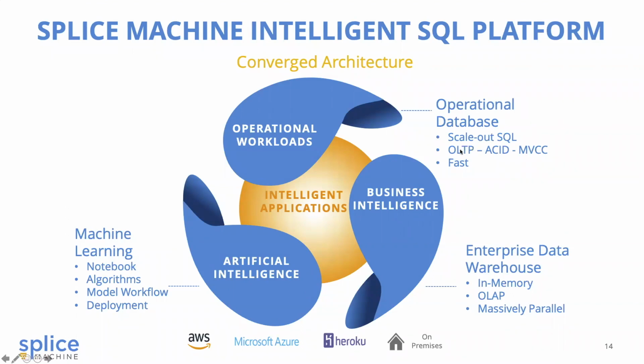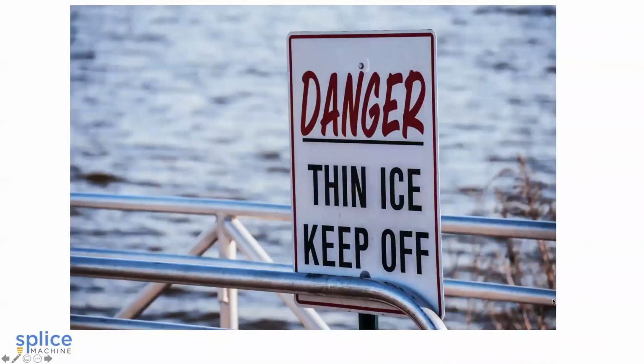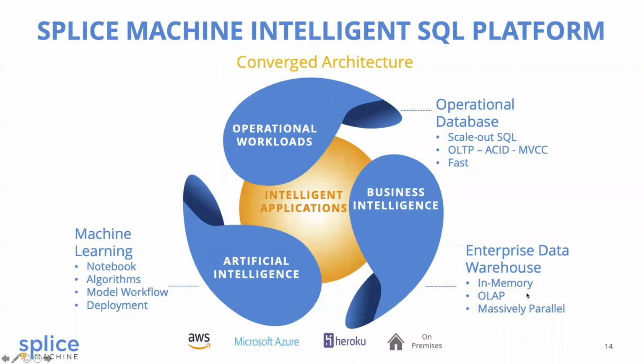But we don't give up the properties that make databases powerful for applications. The ACID properties that preserve the consistency of the data inside of an application are also preserved in Splice Machine. And that's different for a scale-out solution. That's quite unique. But additionally, Splice Machine provides the business intelligence workloads that would normally have been done on data warehouses, separate from the operational workloads. Instead, on the same platform, isolated by different compute engines under the hood, Splice Machine performs massively parallel computations for analytical processing, and it's done in memory.